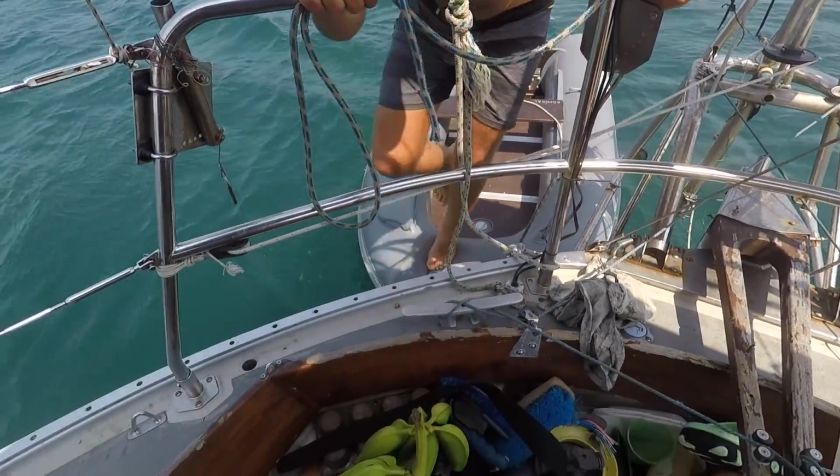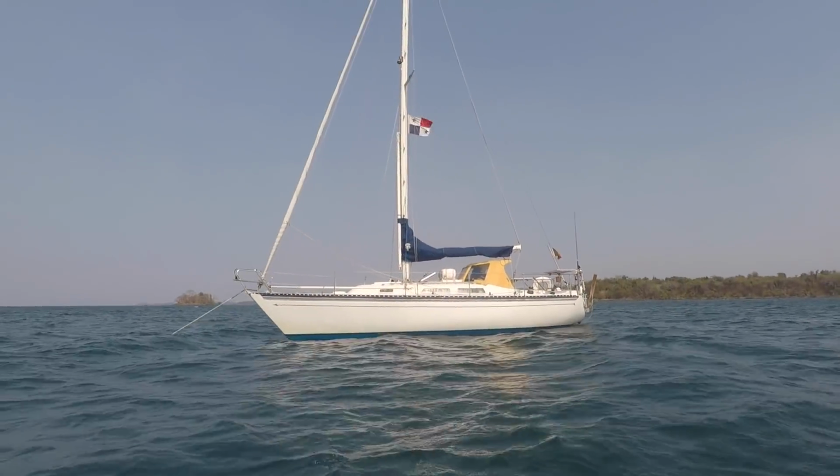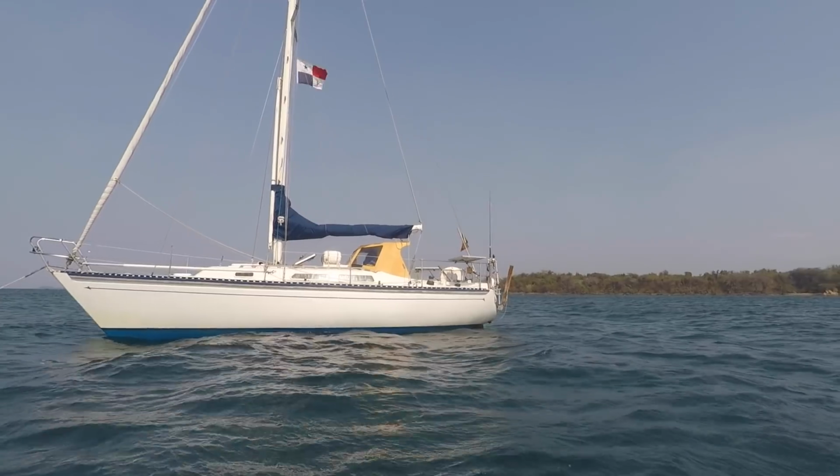Time to move boat number 2. We're going to get back in the Zodiac and zoom over to Yarna's boat so that we can move it next. Second boat, moving action.